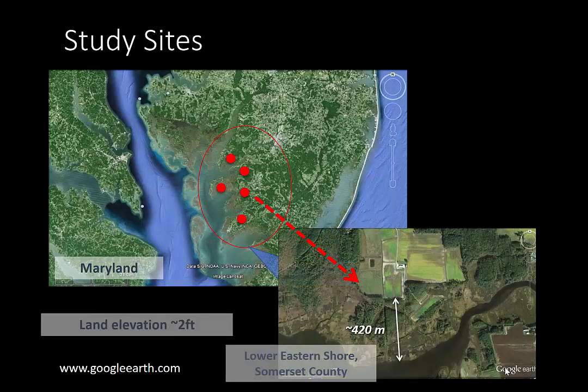And then just to show you what these sites look like in satellite imagery, so you can get a sense of really how vulnerable they are along the west coast of the Delmarva Peninsula in the Chesapeake Bay. The average elevation here is about 2 feet. So even a change in sea level of a few inches is a large percentage of the elevation of these areas, so it can really dramatically affect them.